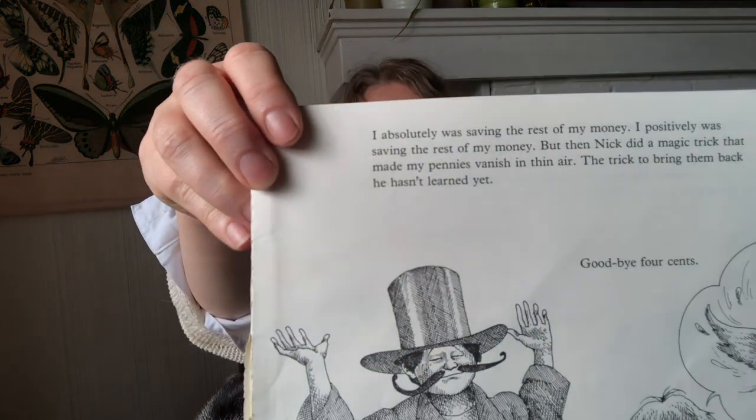I absolutely was saving the rest of my money. I positively was saving the rest of my money. But then Nick did a magic trick that made my pennies vanish in thin air. The trick to bring them back, he hasn't learned yet. Goodbye, 4 cents.